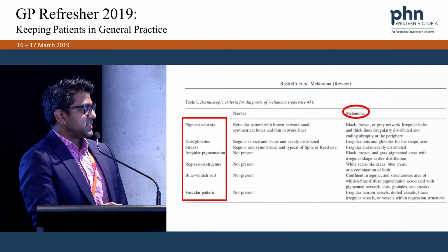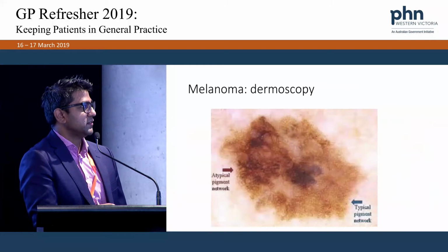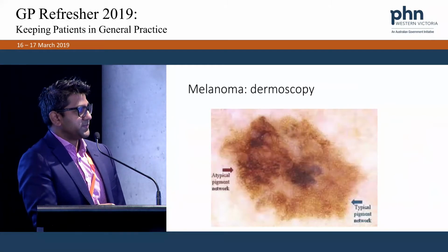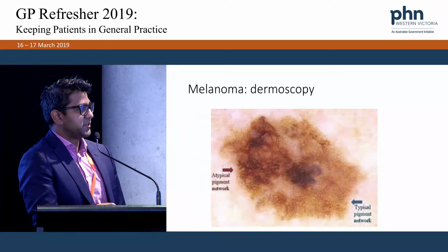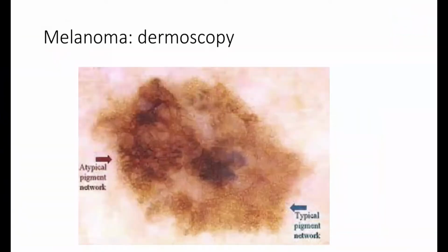So in general, these are the features that we look for on dermoscopy when we diagnose a melanoma. So we look for an atypical pigment network, irregular dots and globules, streaks, irregular pigmentation, regression structures, a blue-white veil, as well as an abnormal vascular pattern. So in this lesion here, we can see that this is very typical. This has a nice reticulated pattern down the bottom here, but then when you look up here, you can see the blue-white veil, you can see a bit of irregular streaking, irregular pigmentation. The pigment network is abnormal there.